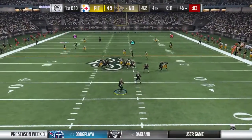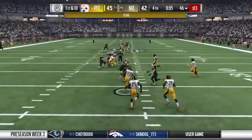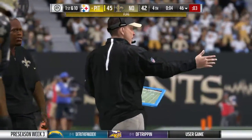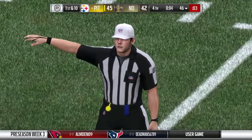Throw. Backing up. Now a desperation. And, a crusher there as it's intercepted. Picked off by Mike Mitchell. And the return will stop right around the 25. Personal foul, roughing the passer, defense.